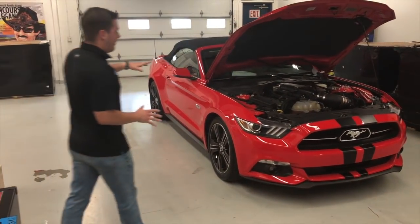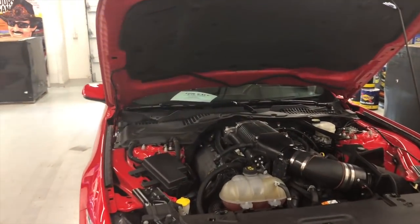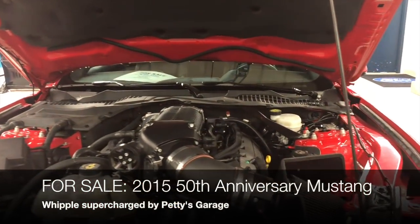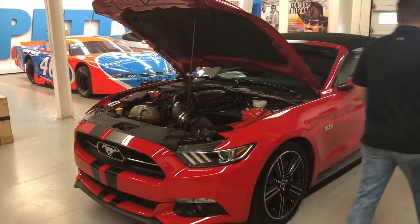Moving on to the car that you see right behind me. This is a first for us. We're actually consigning this car, so it is for sale. So if you're interested, contact us. You see it's got a 2.9 Whipple under the hood. All work was done here at Petty's Garage. Some custom vinyl stripes. It's a 50th anniversary edition.